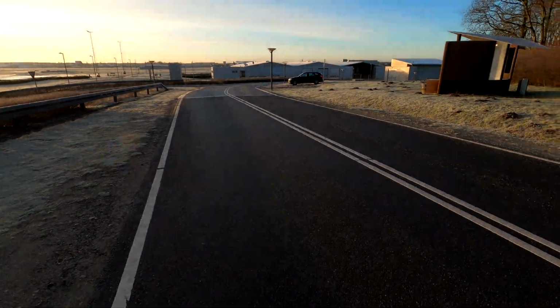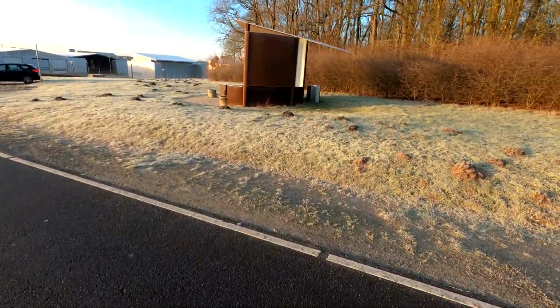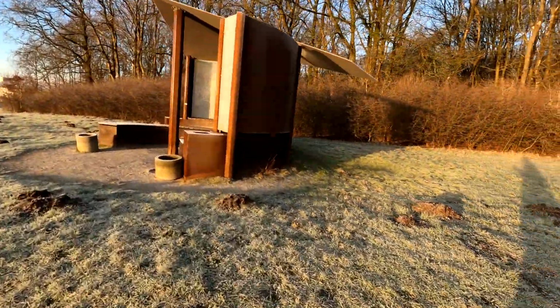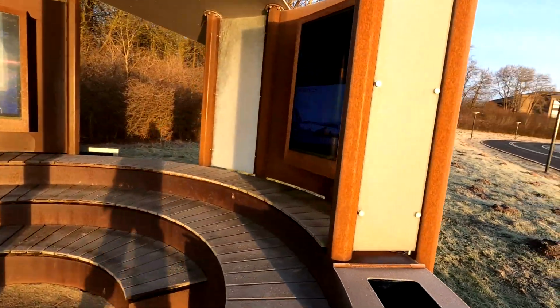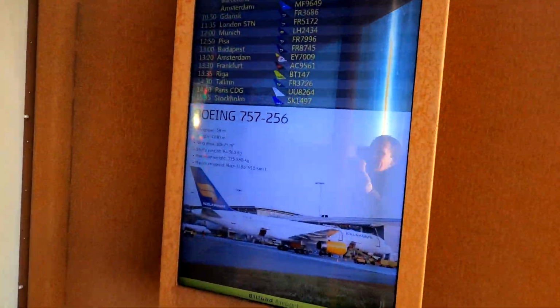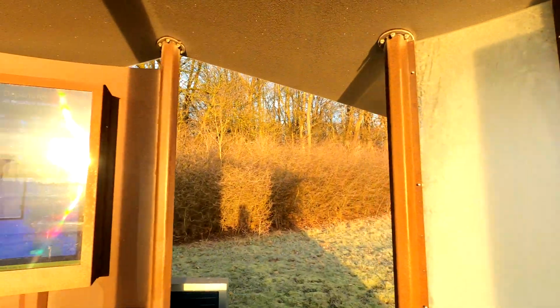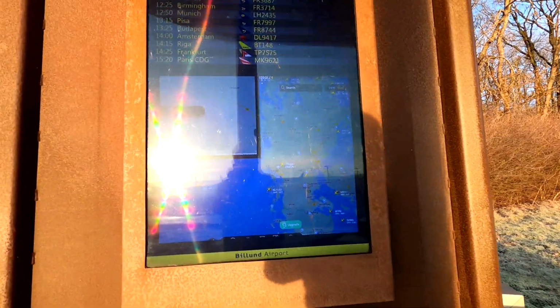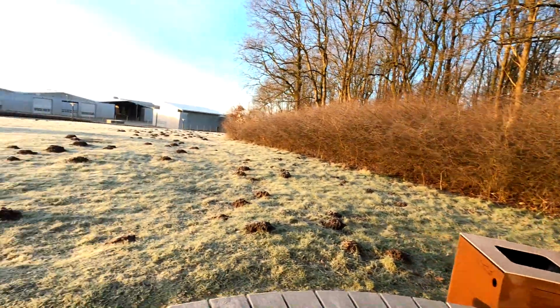Now obviously you can stick to the road if you wanted to, but luckily it's actually completely frozen solid, so my shoes aren't going to get soggy. Now there is, if you are a plane person, all the information of the planes and everything. So if you are waiting for a friend to come in on slightly different flights, you've got all of the information on the arrivals on that board, and then you've got the departure board just on there, and it's got all the map and everything at the bottom, which is pretty cool and nice and simple and nice and easy.